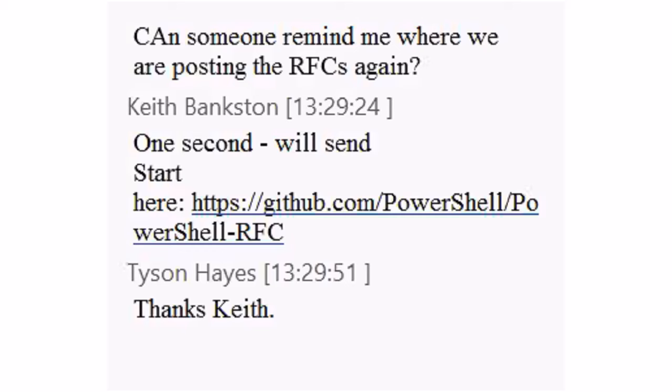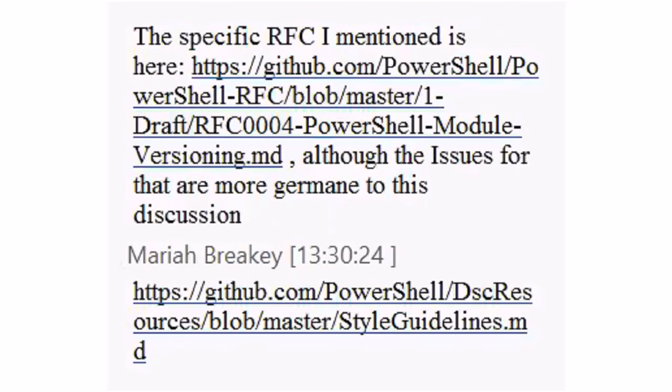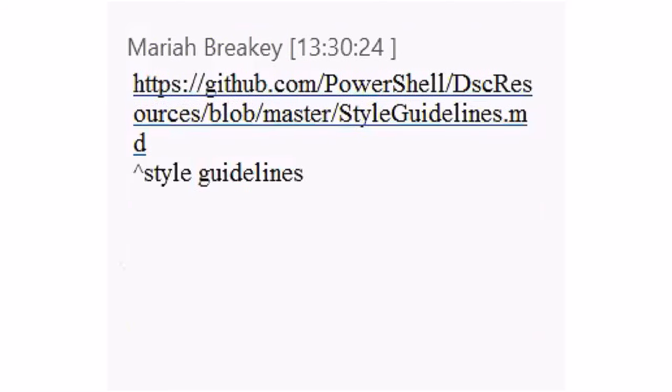The only small change I would say that we made was with the placement of parameters in a function. But if we missed anything, please do let us know. Do you have any examples for designing class-based resources in terms of... We don't have any well-designed class-based resources in the resource kit right now.